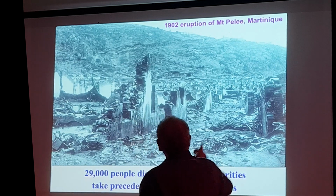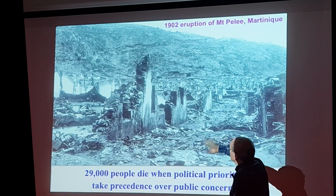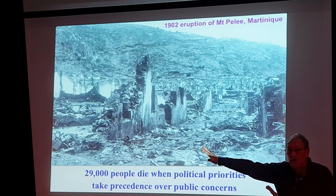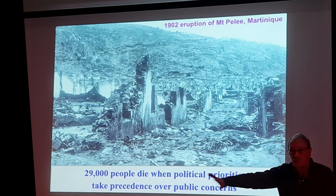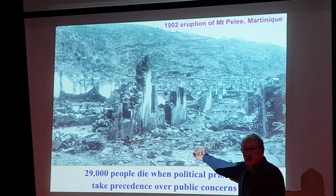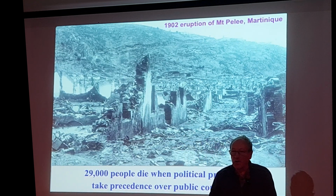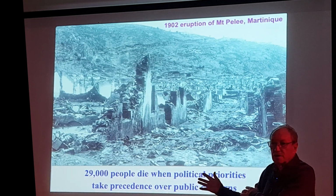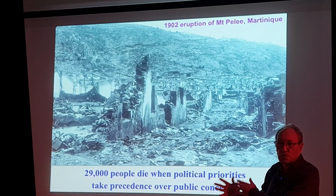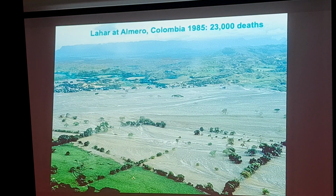And the politicians delayed and delayed and delayed. And of course, on May the 8th, I think it was, 1902, a huge pyroclastic flow, just like you saw in the film, swept through the town. And because it was going at 300 kilometers per hour, this is what was left of the town. Virtually everybody lost their lives. So it's one of the great tragedies of volcanic history. So this is the reason, of course.